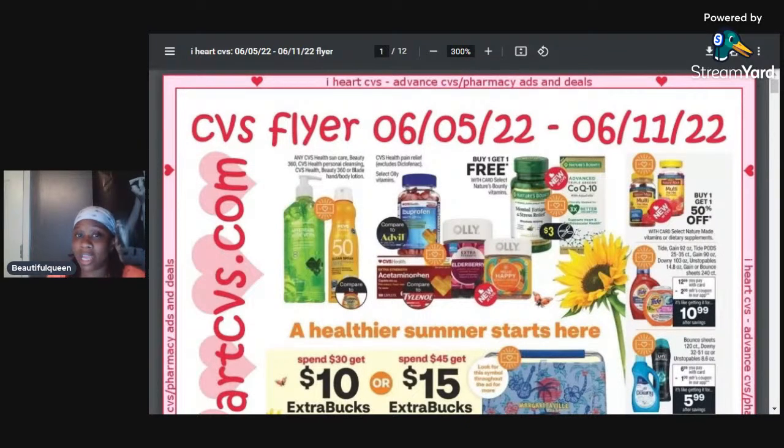Can anybody tell me what they're grabbing up next week? I know I'm going to do the spend 30 deal. I know for a fact I'm going to do the spend 30 and spend 45. I'm going to give y'all two scenarios.